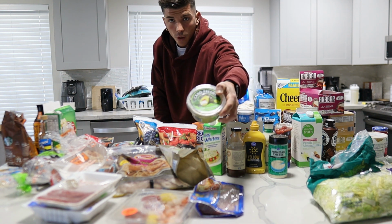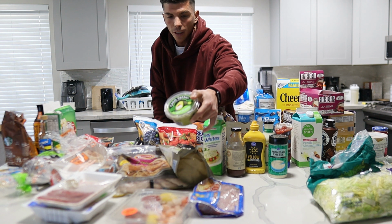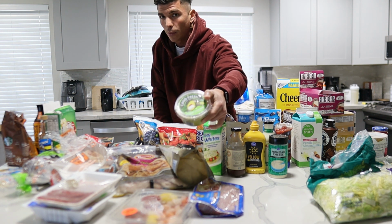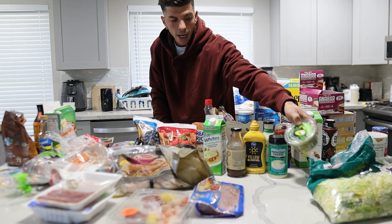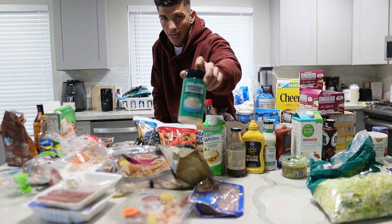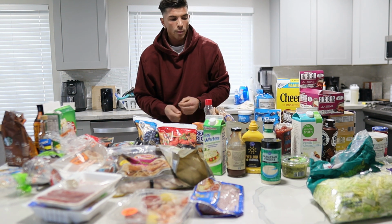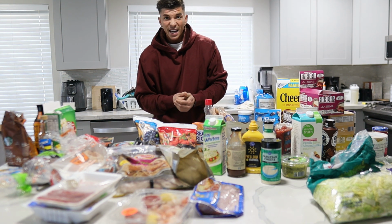Guacamole, guys. Now I'm saying that as a condiment, but because it's a guacamole, I also eat whole avocados on a daily basis. And I don't know if this is a condiment, but I will say yes. Parmesan cheese, because I always top my Parmesan cheese on top of my egg whites, on top of my salads.